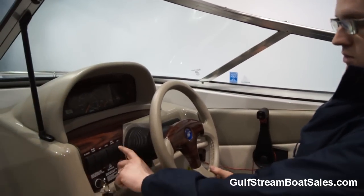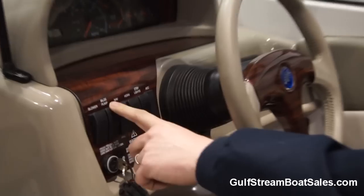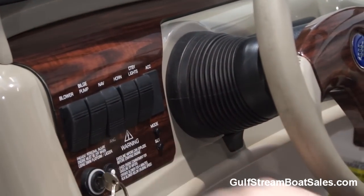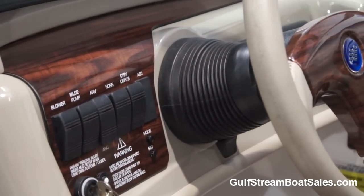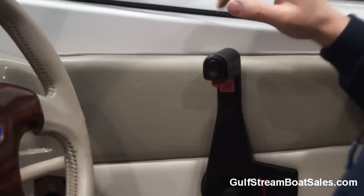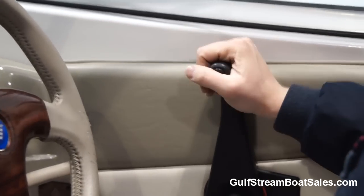We've also got our switch gear for controlling the blower, motor, bilge pump, nav lights, courtesy lights and the horn. Easy to follow and easy to hand here. And the throttle lever, conveniently located. And we've also got an armrest here as well, which just makes it a bit more comfortable.